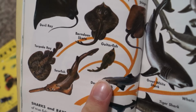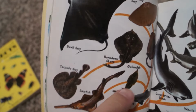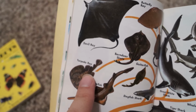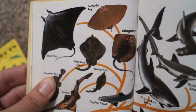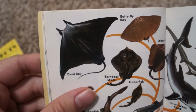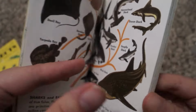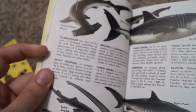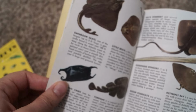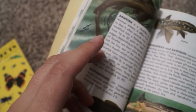Guitarfish. I wonder why it's called a guitarfish. Sawfish. Barn door skate. Torpedo ray. That sounds fun. Stingaree, a butterfly ray, and a devil ray. Those are very cool. There's some sharks. There's the devil ray. I think they talk about all the different kinds of rays. Sawfish.